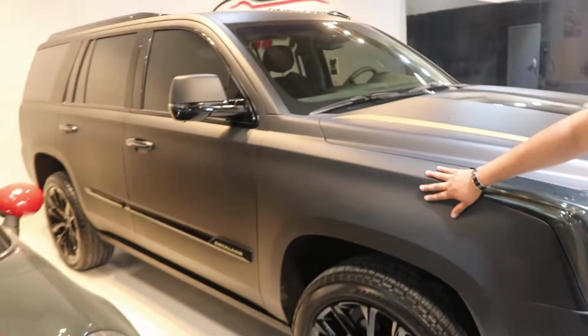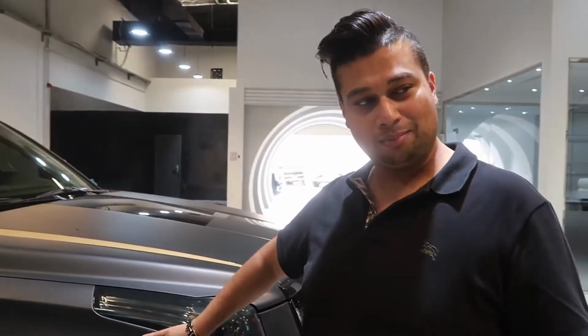Rashid. How are you? Natalia's husband. This is Rashid's showroom and where he does the dipping. Dipping, foiling, wrapping, tinting, PPF, everything. We do car tinting. Like this car, we have tinted it. The original color was grey. We dipped it in black, matte black.